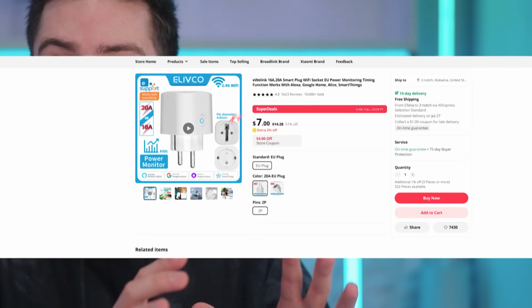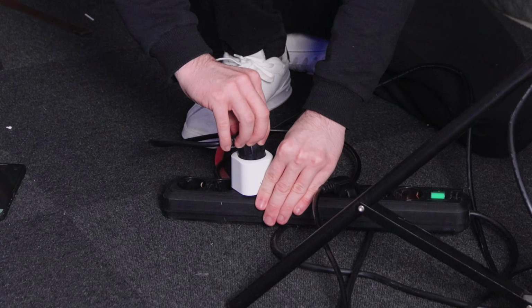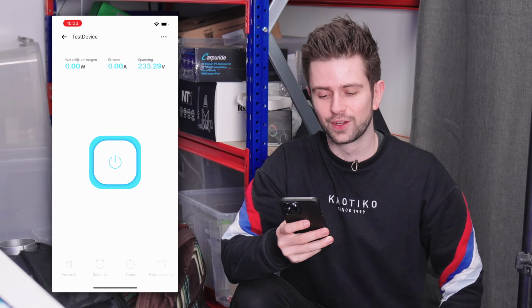The next thing I searched for was a smart plug, and the best selling one was $7. Unlike other cheap ones that you can buy on Amazon, it does monitor your power consumption. So if that feature works, I'm gonna be really excited about this power plug. So I'm going to unplug one of my lights. I'm gonna plug it in right here, and now we should be able to turn on the light. There we go, turn it off.